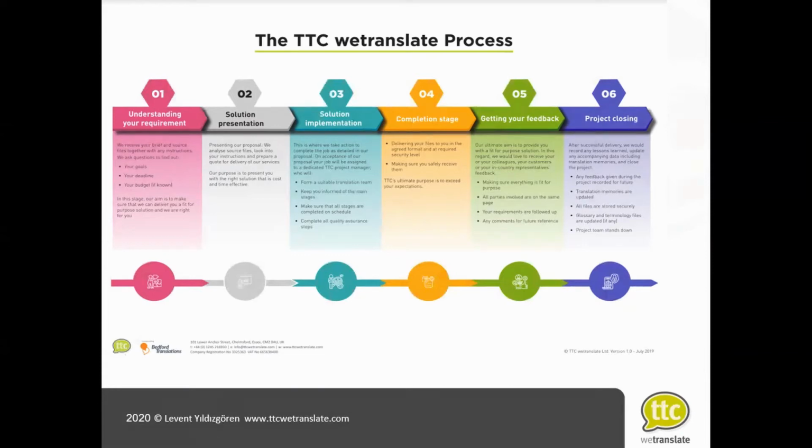Number 4, the completion stage. This will be when we deliver the files to you, making sure you safely receive them, and we really want to just exceed your expectations here.